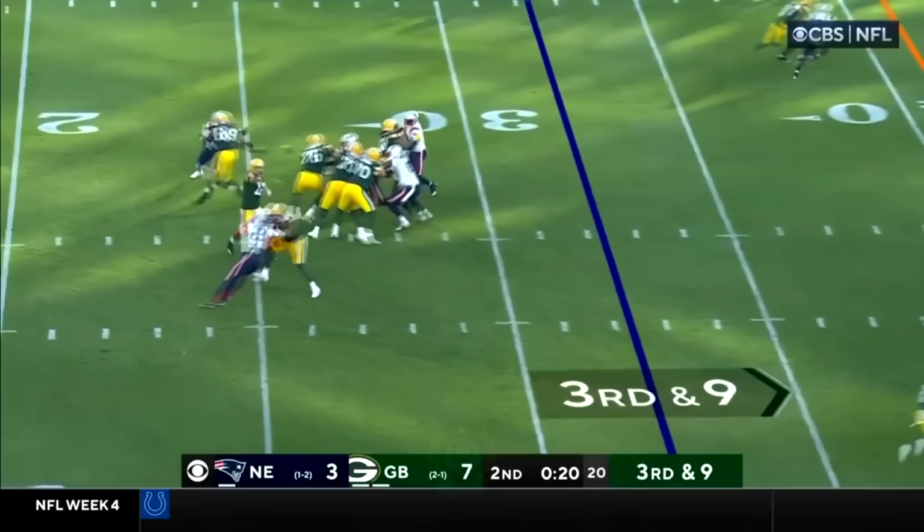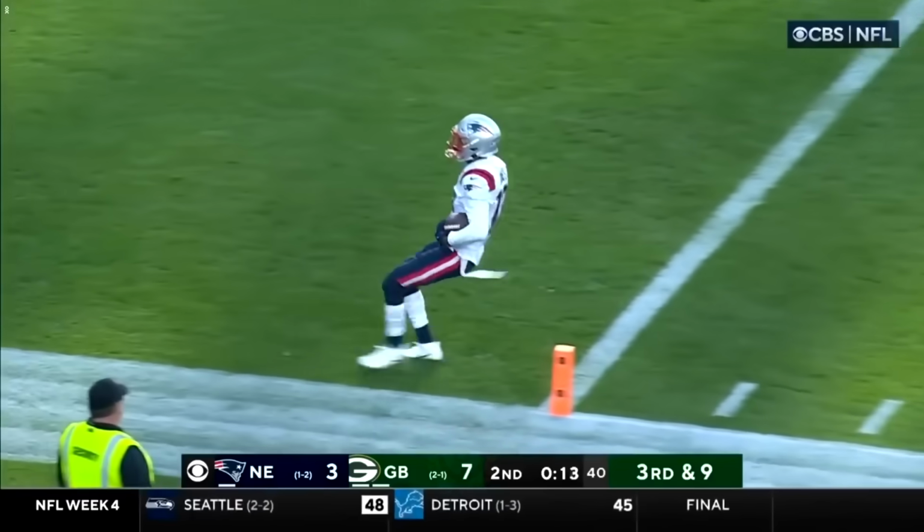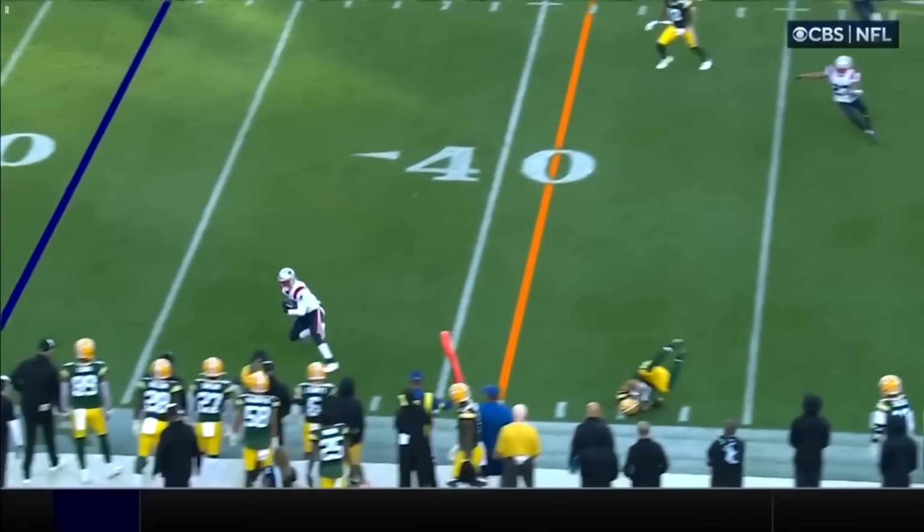Here it is at 22. Rodgers. He's picked, and this is going to the house. Jack Jones with the pick six. Watch this at the top. He cuts before Lazard. Fair shot.